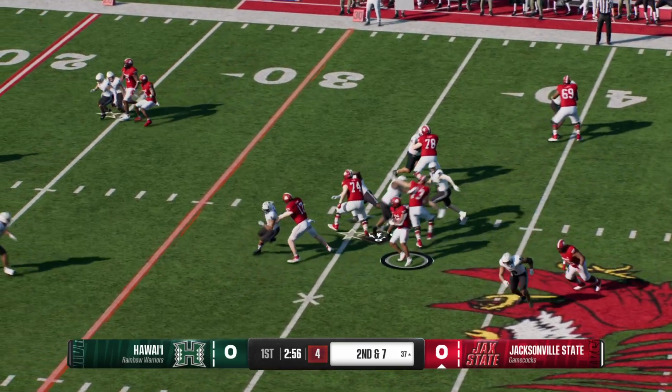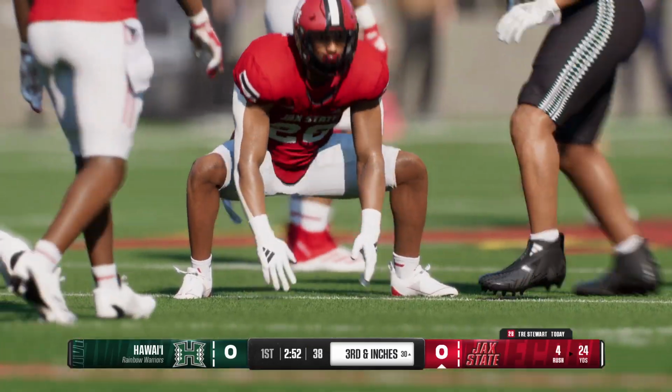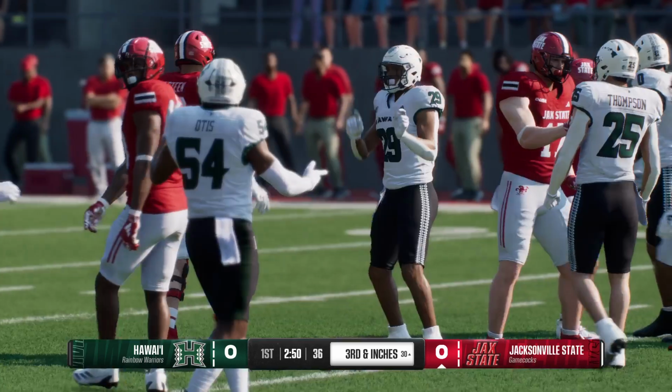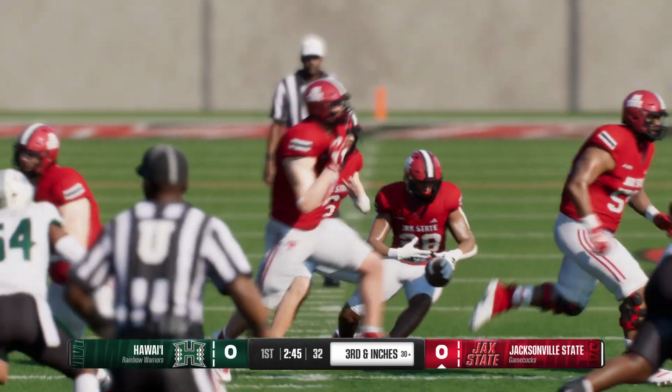Just feeds the running back. No, he just flat ran over it. And he won't quite get there, but boy, after that pickup, just a few inches to go for the first, an array of possibilities here.